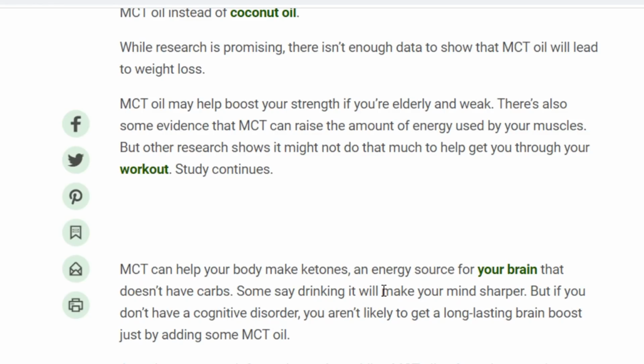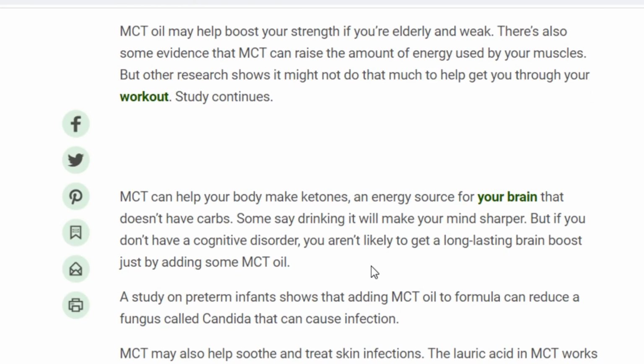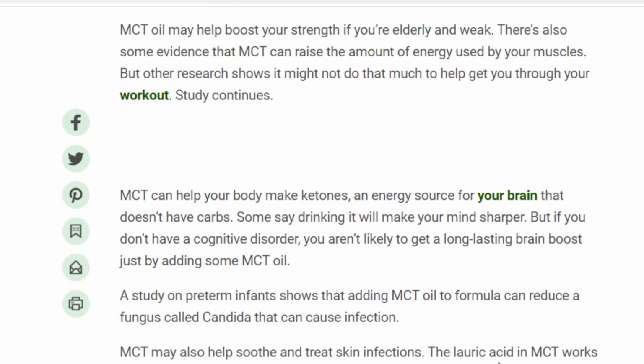The oil may help boost your strength if you're elderly and weak. There's also some evidence that MCT can raise the amount of energy used by your muscles, but other research shows that it might not do that much to help you get through your workout.